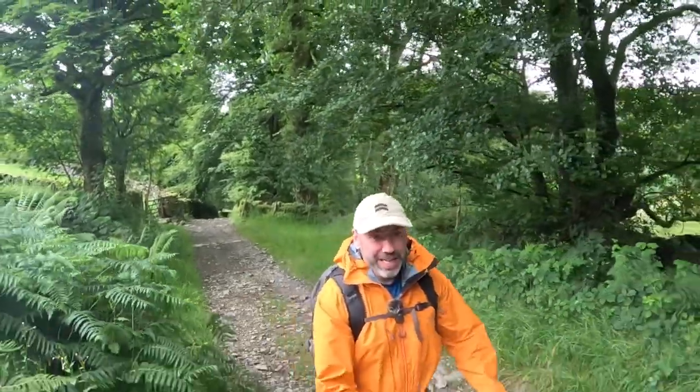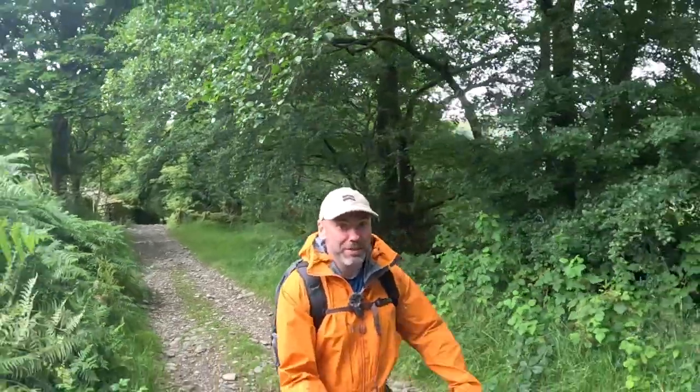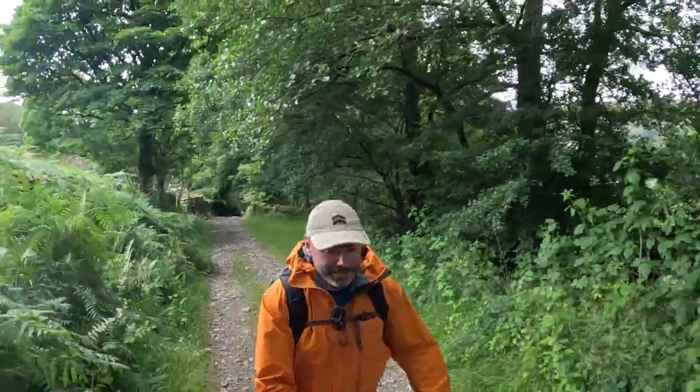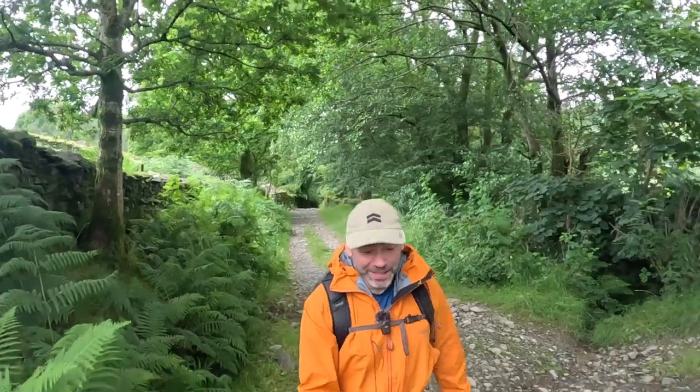I'm next to the Kentmere horseshoe, and if you're doing the Wainwrights, that's got 8 Wainwrights on it, so very much worth doing if you're in this area. So yeah, if you're in this area, you can do that one day, it's a full day out, and then have a crack at this one for a shorter one.